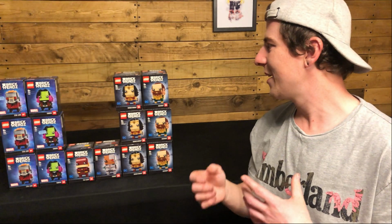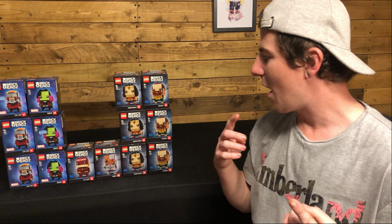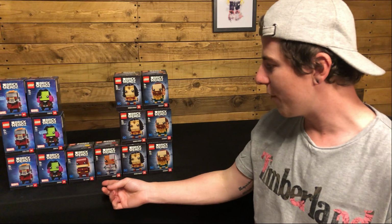So over the course of the 3 visits to the store, I ended up picking quite a few because they had retired Brickheadz there. They also had the Han Solo from the Solo movie, they had Rey from The Last Jedi, and they had Princess Leia as well, but I didn't pick any of those up. I actually opted for some Marvel and some DC ones. Okay, so all paid retail for these, $9.99.